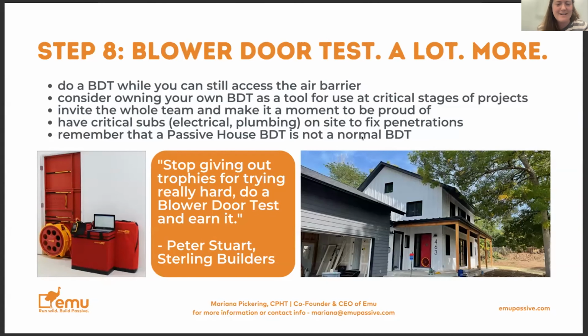"Stop giving out trophies for trying really hard and do a blower door test and earn it," is what he said. He said that tongue in cheek, but it's for real. You can get a lot of pride out of that moment, and it's a really big team moment. Your entire group comes together and celebrates all of the work you've put in up until that point. It's really good as a tool to see that you're on track, but it's also really good for team validation and feeling like you're hitting goals. It's really hard to hit extremely difficult goals if you're not making milestones for yourself along the way and actually celebrating them. So this is a really good way to do that.